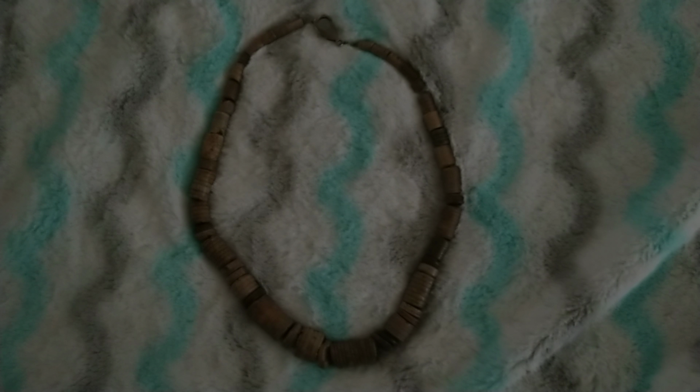They've also been known for Mayans wearing them, Egyptians for protection. I think the Egyptians wore them in a breastplate. The Mayans might have, too, so that they couldn't get stabbed and stuff. But they're very heavy. This is a really heavy necklace.